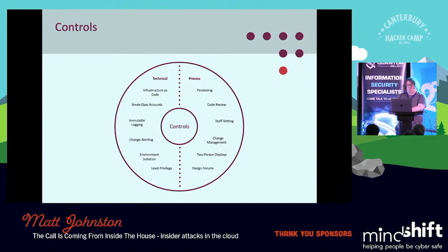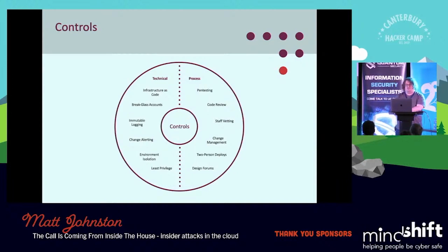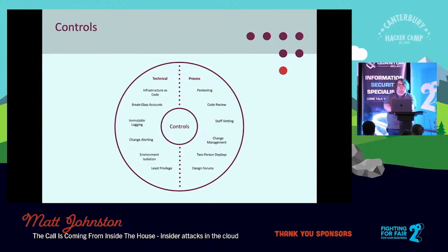Then we get into the part that is much harder than the technical controls, which is the process stuff, because this is inherently a problem with people. We can put technical controls in front of it, but we're managing people here. So pen testing is something that I don't think I have to persuade anyone in this room is a good idea. But it's something that I think people need to consider at a very high level and at all levels of their system, not just at a project level.